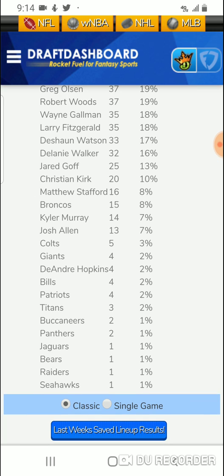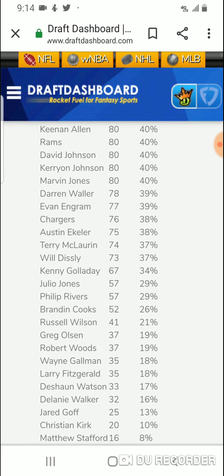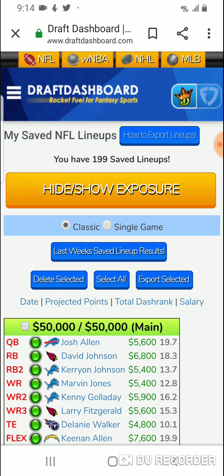Then here's some of the plays that it doesn't like as much. So like Kyler Murray and Josh Allen. I'm going to weight myself to be overweight on Kyler Murray. And then defenses, Hopkins looks like it's hard to get to. So anyways, just wanted to show you guys that quick. Then you can select all these lineups. You click this export selected button, and then it'll give you a CSV file so you can just upload them into DraftKings.